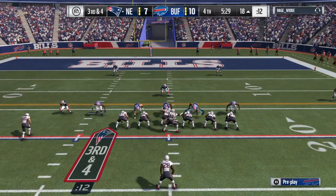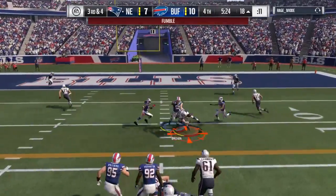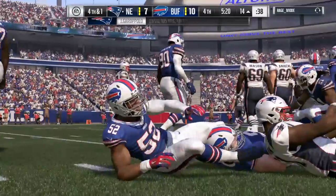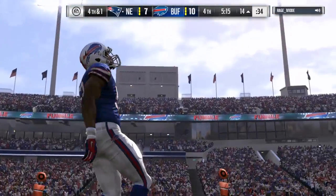An extra defensive back in the game now here for 3rd and 4. He'll look to throw. Oh, no, he lost the football. And the defense not able to get it. From a defensive perspective, what's that moment like when you realize the ball is loose?